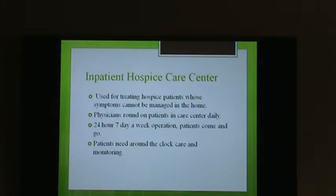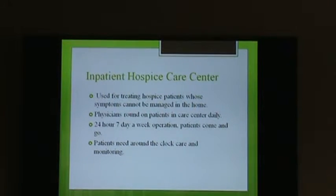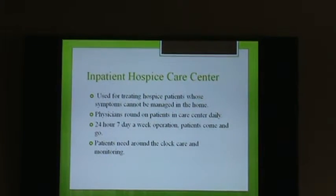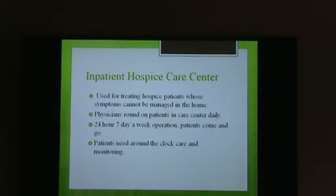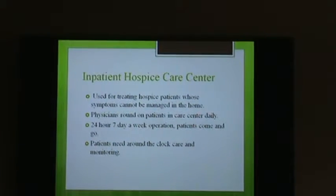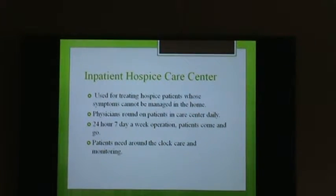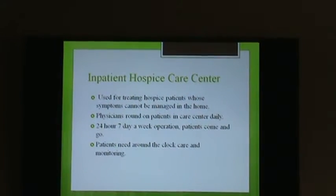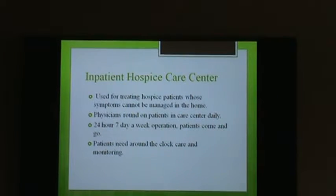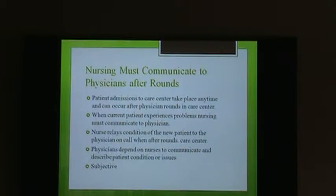The inpatient care center itself is used for treating hospice patients whose symptoms cannot be managed in their homes. Physicians in these care centers round on patients as they do in the hospital on a daily basis. The operation is a 24/7 operation. Patients come in and patients leave once their symptoms are under control. The patients need around-the-clock care and monitoring when they are in the unit, and that's done by nurses and home health aides, as well as physicians when they're around.